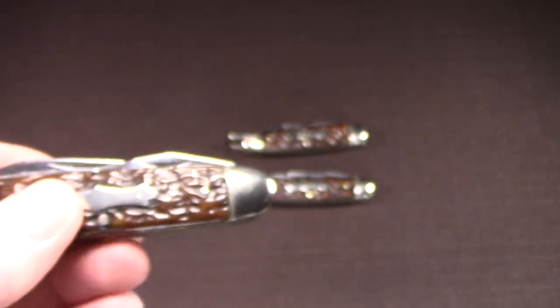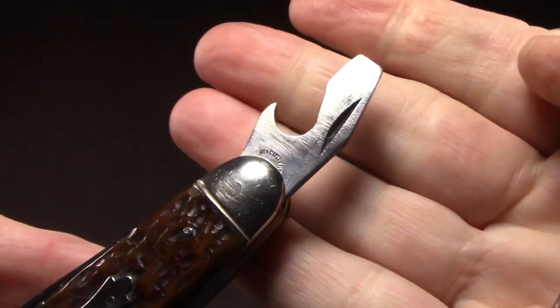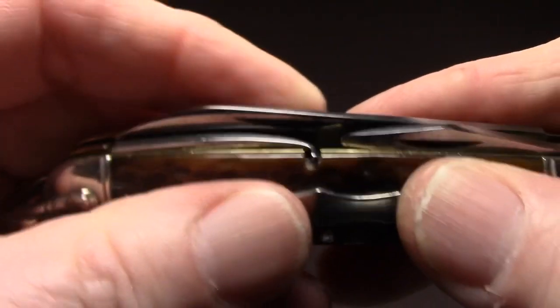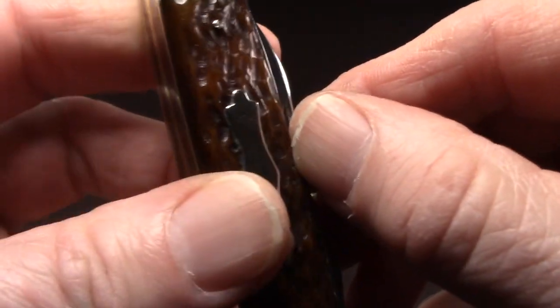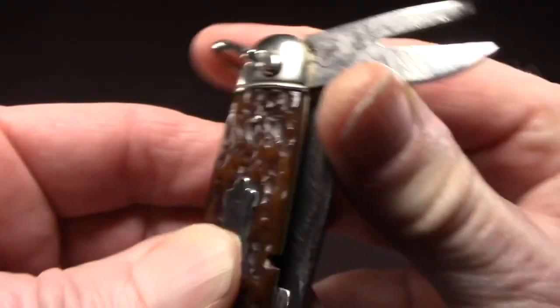This is a nail buster, so let me get my little tool here. Snap. Here you can see that marking again. And same situation with the old style can opener. It's got a lift tab that you can't hardly get to. You gotta really pick at it.